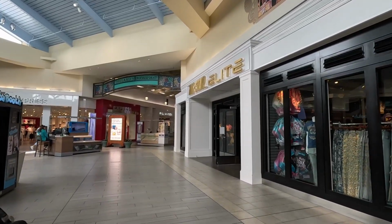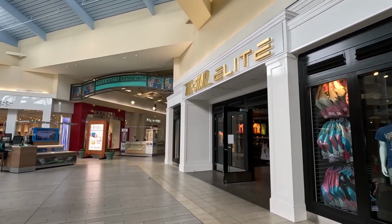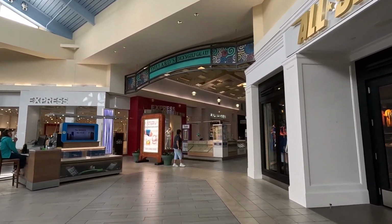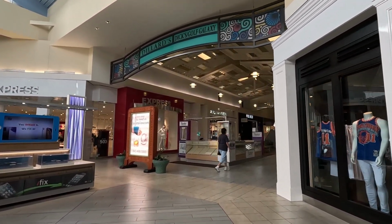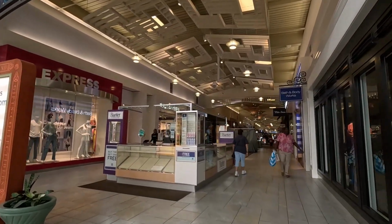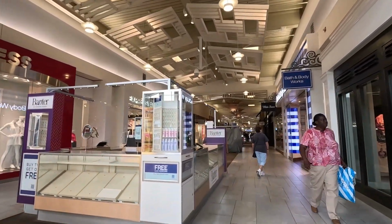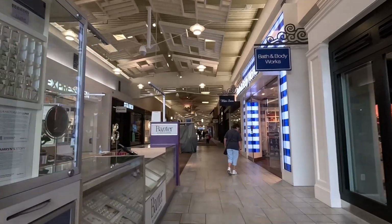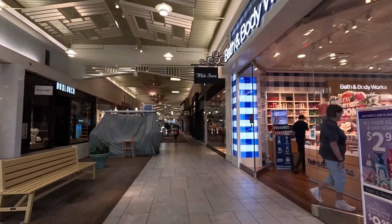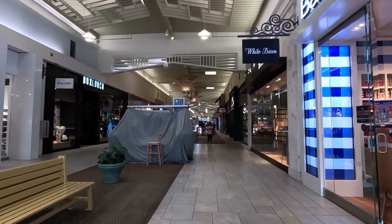Back to the middle of the mall, this All-Star Elite is fairly new. That used to be where the Abercrombie was. And we've got Express and Express Men. And so now we're going on the Dillards wing of the mall if you need like a frame of reference. Bath and Body Works, always popular. I know very few people who don't like Bath and Body Works, all kinds of pleasant smelling things.